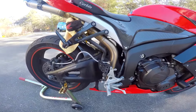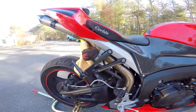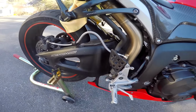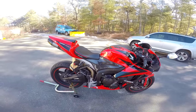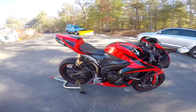I'm not sure if the new ones do or not, but the silver just doesn't fit well. Black would look a lot better. But I have done some things like powder coating that and putting some carbon fiber heel plates right there, kick plates. By the way, I apologize for any wind noise. I do have a sock on this mic, but I don't know how well it's gonna work.